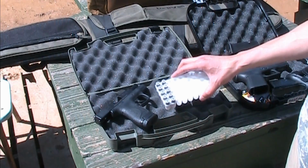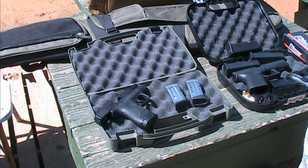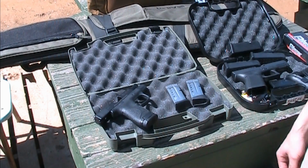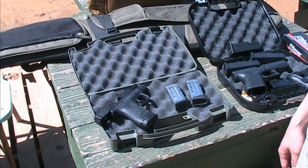Generally what I shoot is the Blazer aluminum cased ammo. For my carry ammunition, I carry the Hornady Critical Duty. Both of them shoot very, very well. Never had any problems with it, like I said.